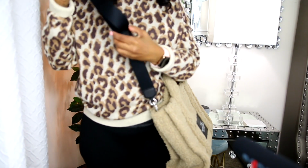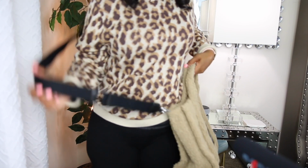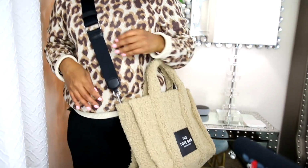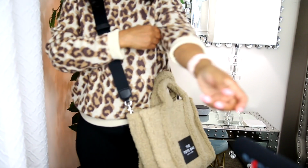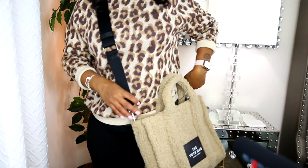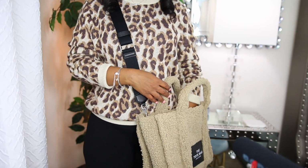I wanted to have it a lot. Let me see if I can make it shorter. You can make the bag a little shorter. This is not on the shortest setting, but y'all get the picture. And then I like how this is easy to get to.